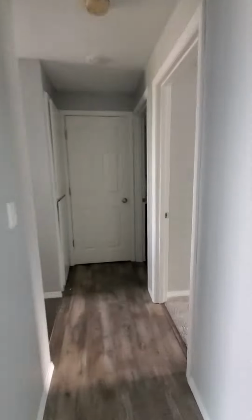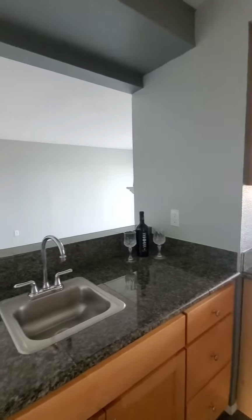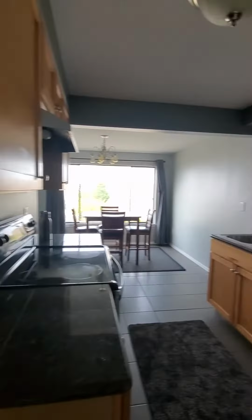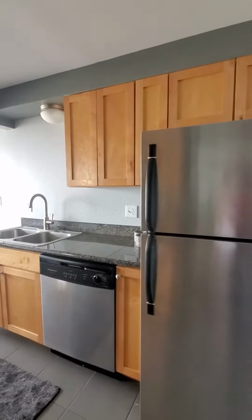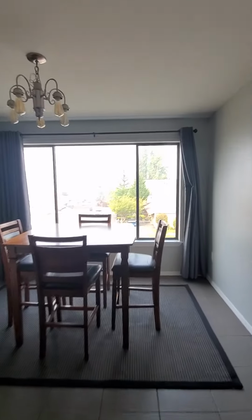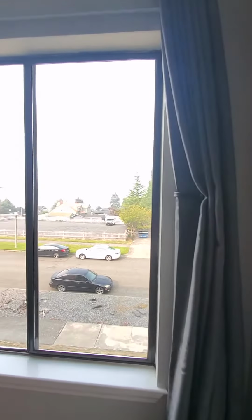I love the colors that they've done. It's the popular gray and white, but it does look really good in here. Pops definitely with what they've got going on in the kitchen. So you have a wet bar, a little bit of an alley kitchen, stainless steel appliances, tile on the floor with laminate down the hallway and carpet in the living room so far.